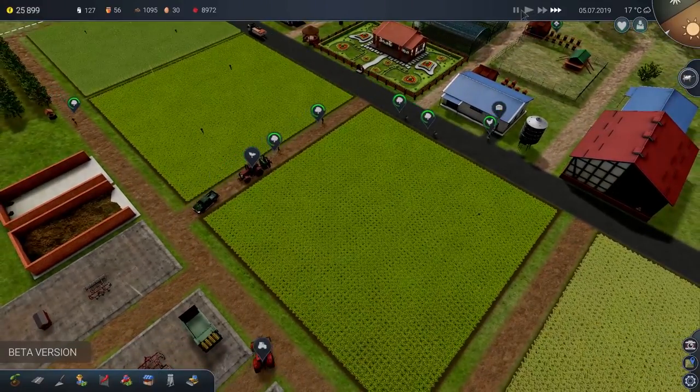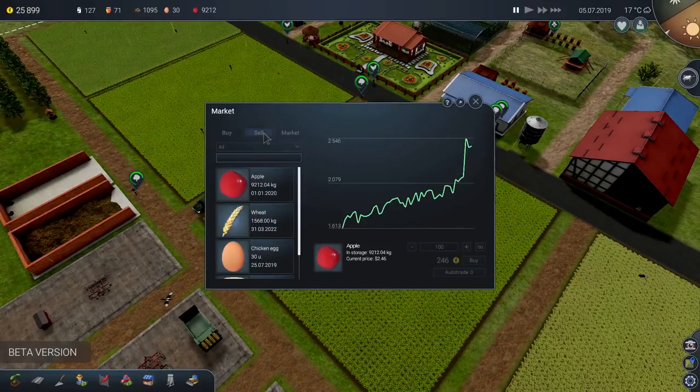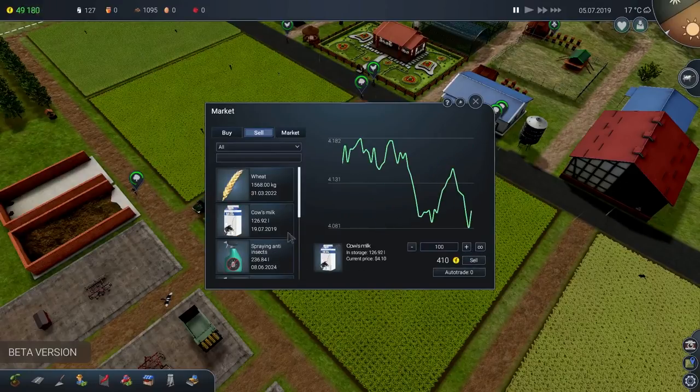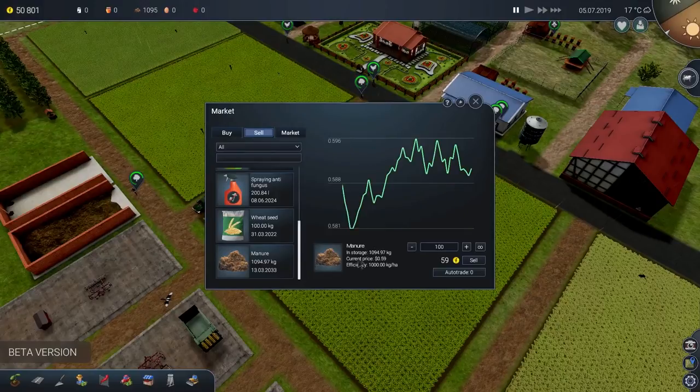Okay, apples. Let's pause a second. How are the apples looking? How's the apple market looking? Oh my goodness, the apple market has exploded. Right, yes, sell apples for 22 grand. Yes, very good. Sell all of that stuff. Sell all of the honey. Yep, sell all of the milk. It's all pretty good. If only the auto-selling thing was on, that would make life a lot easier. And sell manure. Why the heck not?